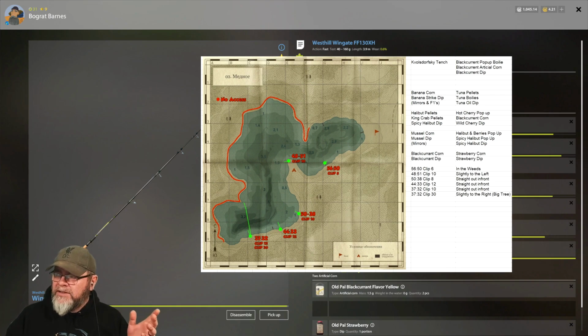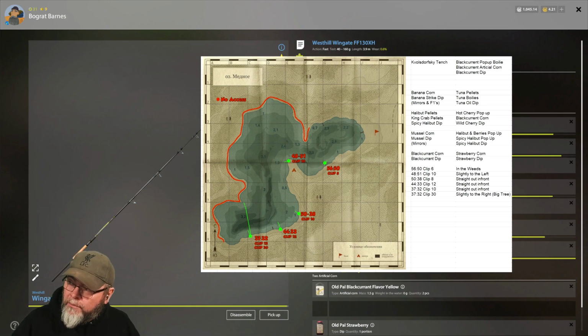Now, the only real difference I found is obviously the tench. There is a rare tench on this called the ski tench. And they're nice, they're beautiful. Tench is one of my favourite species. And I haven't caught many. They're quite hard to catch. And the only ones I have ever caught are on blackcurrant pop-ups with corn and dip, right? But obviously they can be caught on other things. This is just my experience.